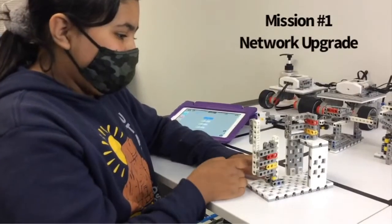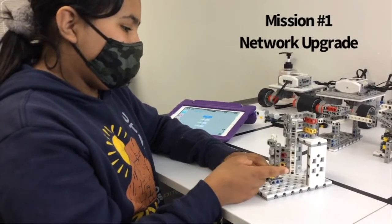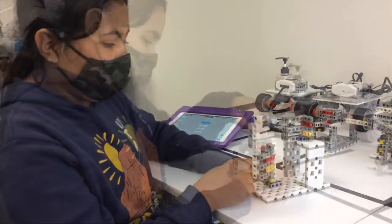The robot is going to move the antenna from the lower part of the network to the upper part of the network. To transfer information.